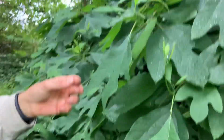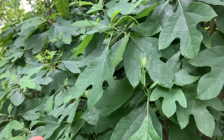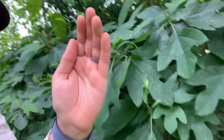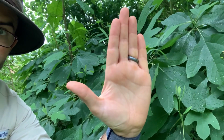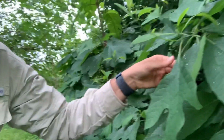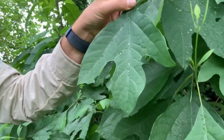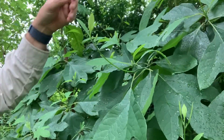All right, you see it right here? This is a sassafras tree, and the sassafras tree has 3 different leaf shapes. Let's see if you can do it with my hand. There's the whole leaf shape, the mitten, and the, how do I do this? Like, kind of like that? That's not Star Trek, is it? No, Star Trek's like this. It's like this. So let's look for those. Well, you can clearly see that last one I just showed you. And then let's see if we can find a mitten.